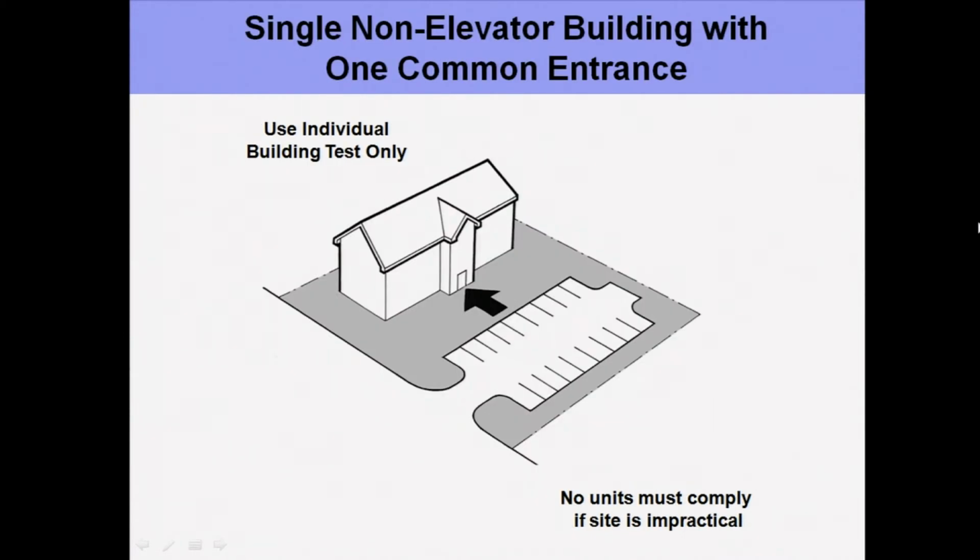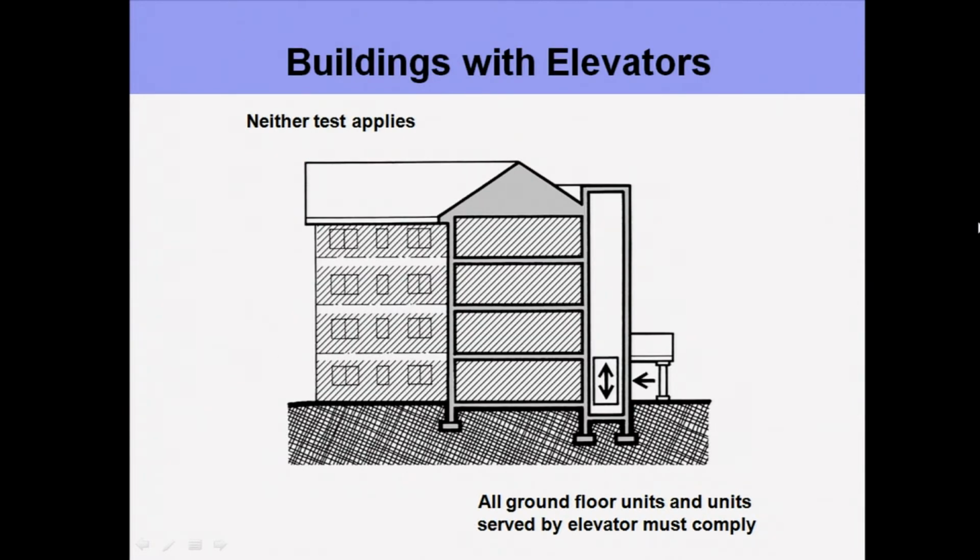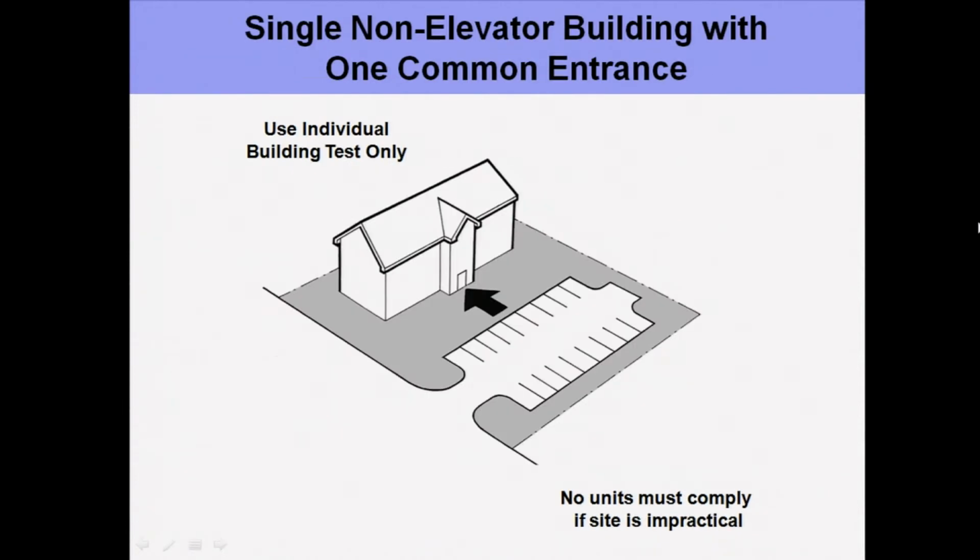And the second is, if you have one building that's not for elevators and it only has one common entrance, you basically do not have to comply at all if you apply the individual building test and the site is impractical. So elevator buildings, all units have to comply, even on a hilly, steep, rocky slope. And if you've got one building, you might not have to make any units comply.